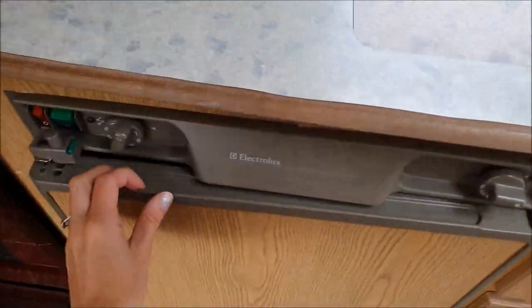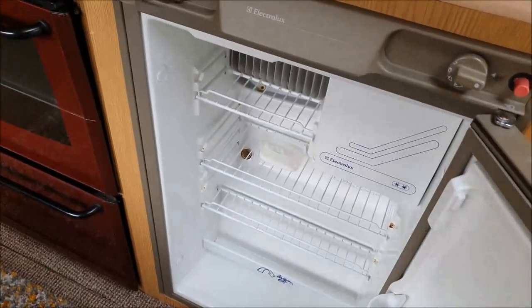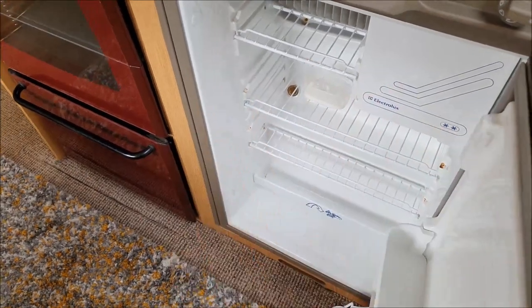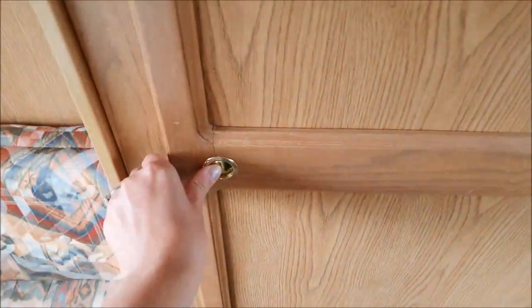What else? Cleaned out the fridge, so it's ready to go. It has some rust on it that I cannot get rid of. I've tried bleaching, but it is completely clean. A baking soda in it to stop it smelling. And then this is our bathroom.